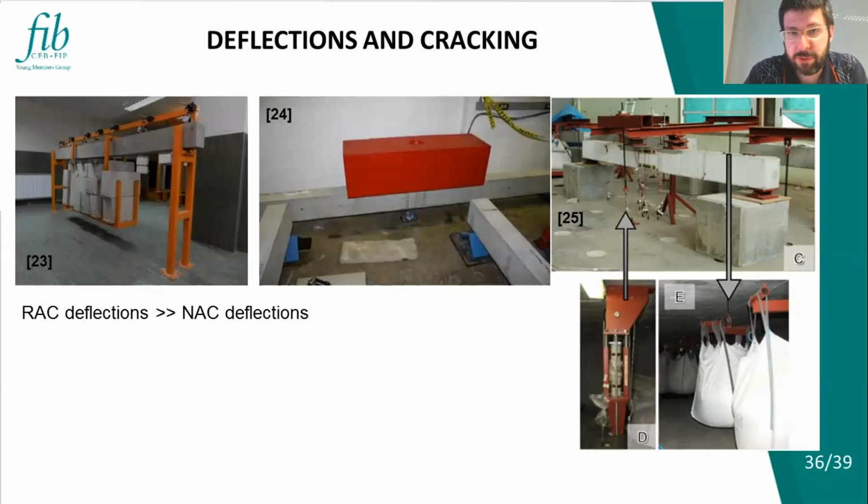Generally, of course, because of all that was said and some other effects, the deflections of RAC beams are pretty much larger than the deflections of natural aggregate concrete beams. Of course, when you go to structural elements, it becomes more and more difficult to compare. Are you just comparing concretes of the same compressive strength, loaded to the same load ratio? What is going to be the same? Just having the same tensile stress in the tensile reinforcement and so on. But normalizing as you can, you will generally find for concretes of similar compressive strength pretty much bigger deflections of recycled aggregate concrete.